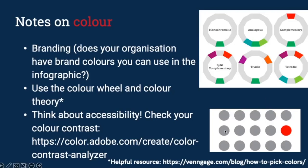Another thing that you can think about is how you can use color to draw out those important points of information. So in the bottom image, there are 15 little circles, and one of those circles is red. So if you were trying to display information about a statistic where it was 1 in 15 of something, this could be a really powerful way to make the size and the scope of that data immediately visually clear to someone.